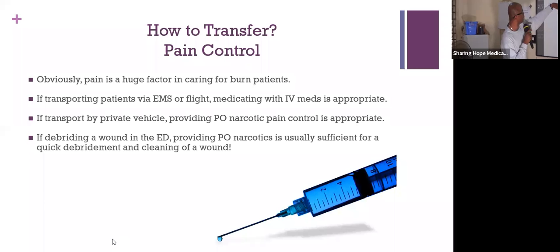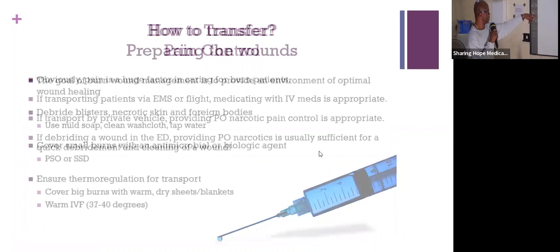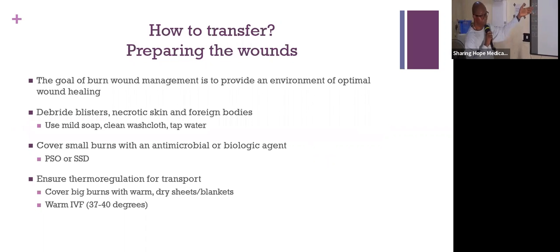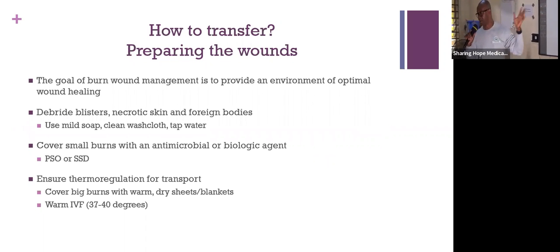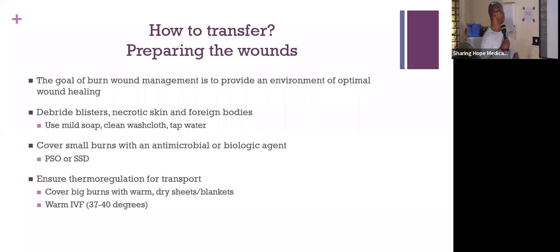So let's go to debridement of blisters, necrotic skin, and foreign bodies. Debridement, like in a second degree burn, means you get all the blisters off, scrub it off. Necrotic skin, you see where the wound is bad, you get it off. Foreign objects on the skin, never remove them in the field. If it is still there when it comes to the trauma bay, whatever the object is, leave it alone, and they go to the hospital.